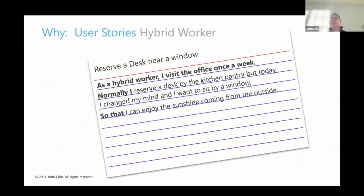And sometimes, you know, you like your window because at home you have your desk right by the window, you could see outside, you get the sunlight. Why can't I do that when I go into work as well?